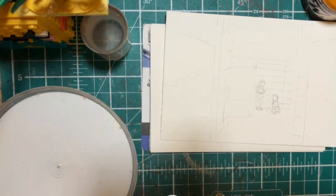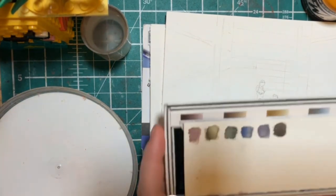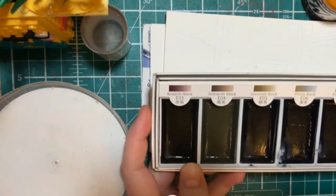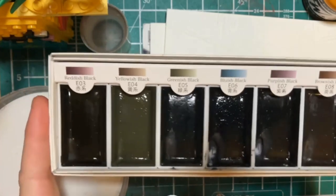Much better, and it's vanilla flavored. Love that for me. Anyways, so this was the paint set that I thought I would use for the backgroundy bits of the little sort of beachscape situation.